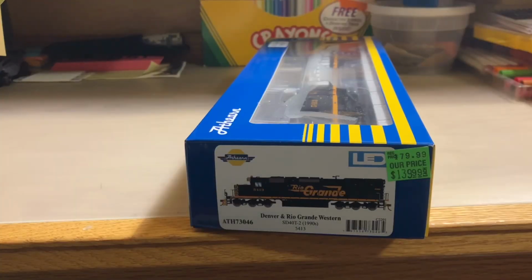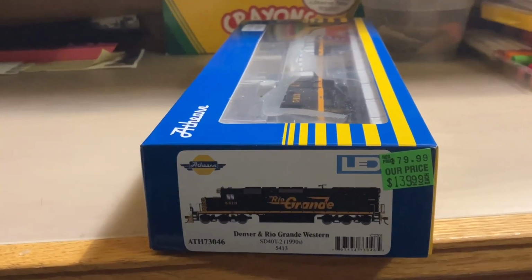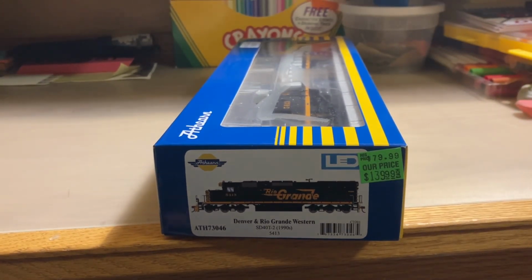Right, yeah, so I attended the Lombard Hobby Super Sale thing, wherever you call it, from 3 p.m. to 12 a.m. No, I did not stay until 12 a.m., although I didn't come out empty-handed, as I have acquired a real Grande engine for the layout, so, without further ado, I might as well unbox this.